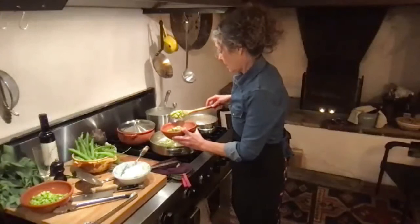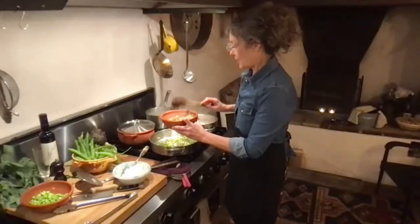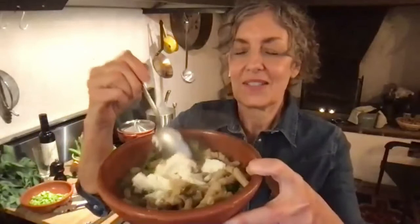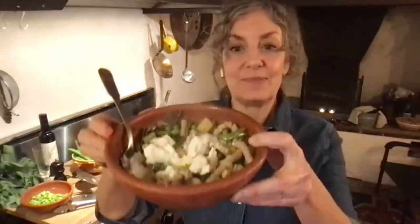And then I'm just going to stir in some ricotta. And ricotta is also very kind of spring, because the sheep, here we are. And you eat this with a spoon. And this is just, oh my gosh, this is just pure spring. Mm. And the ricotta and the mint are so good together. That's one.